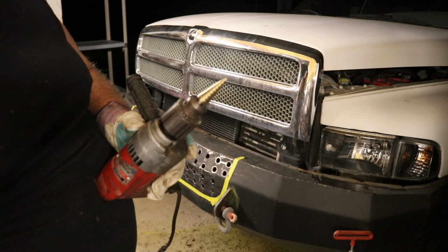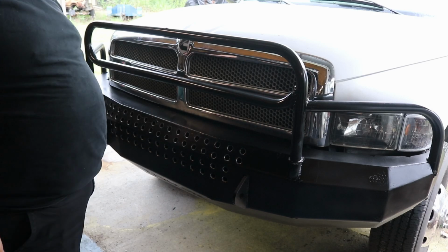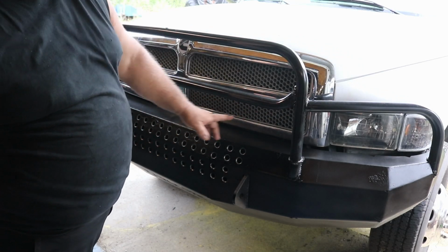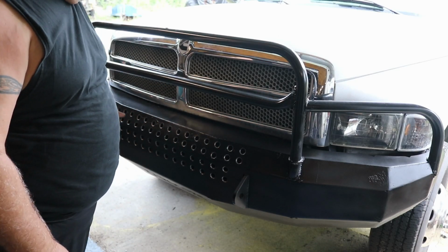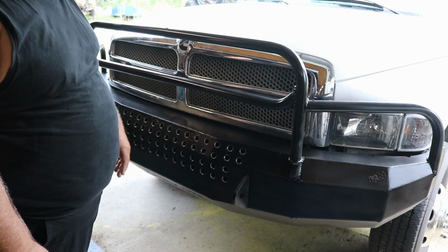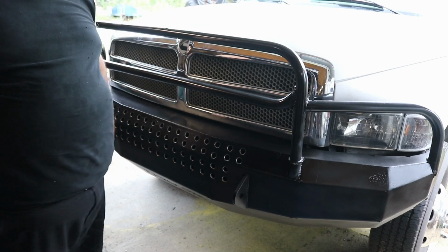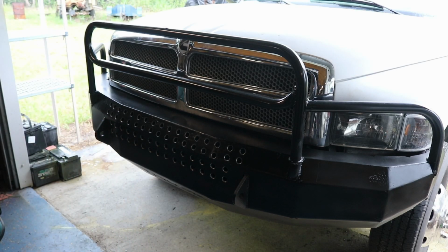So there we have our finished bumper. I know I went a little overboard. I put on a brush guard that y'all didn't know I was going to do. But I did get the main thing that I wanted to work on was this. Once I got all that done, I was like, you know, I've always wanted a brush guard, so I went ahead and put one on it.